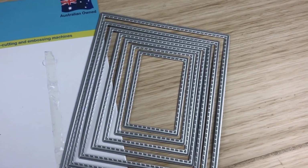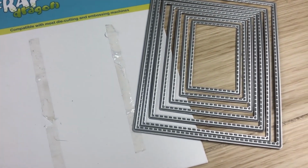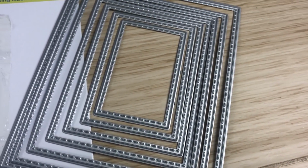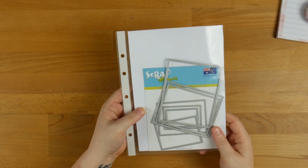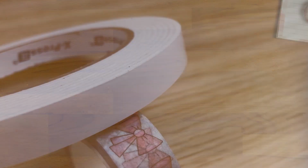Could count them, but hold on. 1, 2, 3, 4, 5, 6. There's 6 sizes in there. And just great for backgrounds, great for a little bit of just an added extra on the back of your card, or if you're making a shaker or anything else. I just think they're really useful. So that is my second die set for the month.